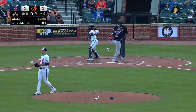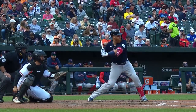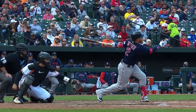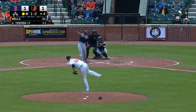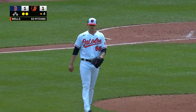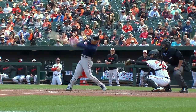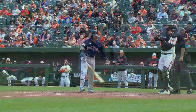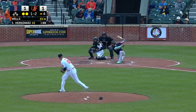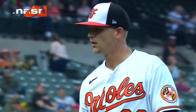Wave and a miss. He struck him out. The slow hook. And that's a strikeout for Tyler Wells. 1 away to begin the 4th. Oh. Fastball blows him away, and Wells is rocking and rolling now. That's 5 strikeouts coming in the last 8 batters. Tyler, 2 strikeouts in the inning, and that's all, folks. And Tyler Wells strikes out the side. He strikes out the heart of the Boston order.